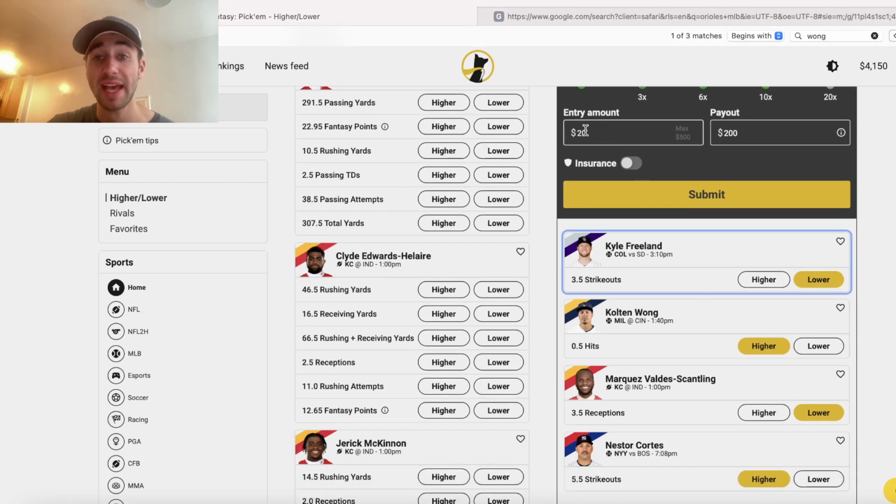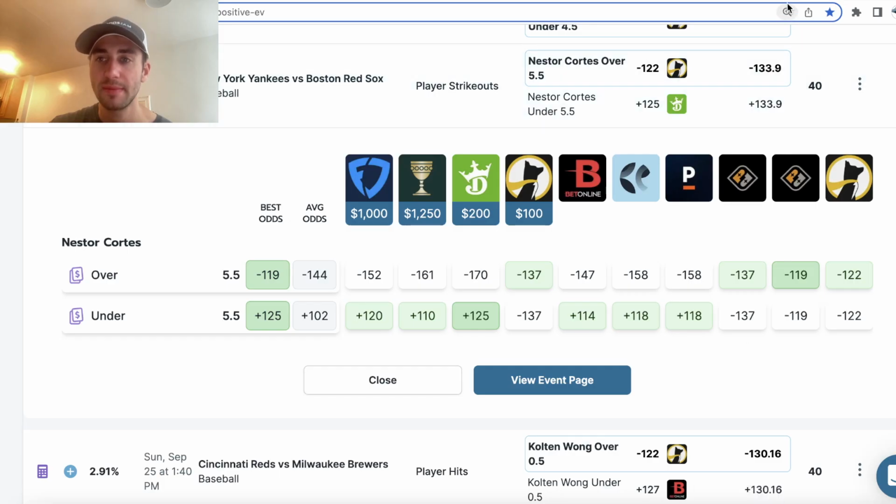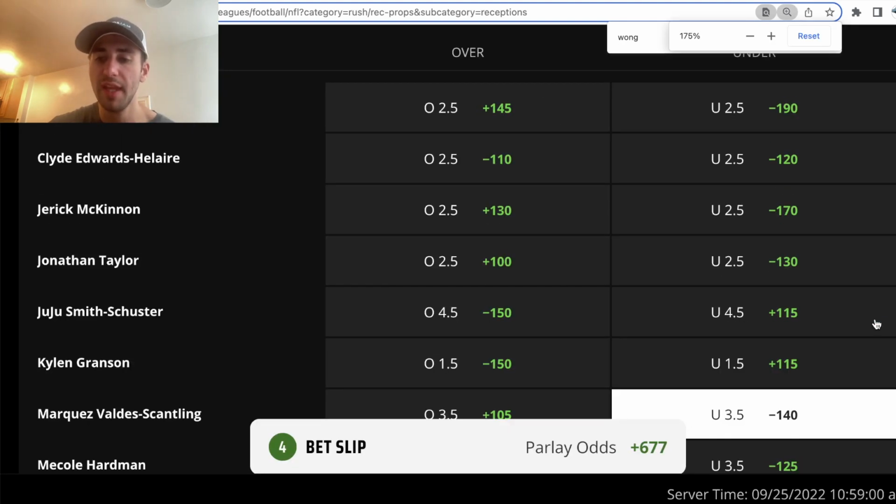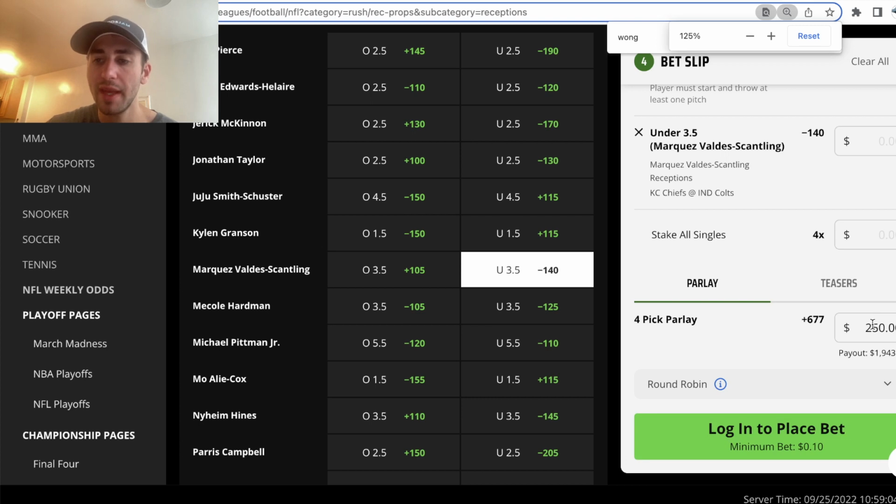So the first 4 picks I have as an example, and we're just going to do 4 picks because the last one is a bit complicated, is we're getting on Underdog Fantasy for Kyle Freeland, under 3.5 strikeouts, Colton Wong, over half of a hit, Scantling, under 3.5 receptions, Cortez, over 5.5. We're getting 250 to win 2,500. On DraftKings, kind of as a counter, or as a sense of what the line should be set at, we're only getting 250 to win 1,900. 1943, right? That would be our payout on DraftKings. So on Underdog Fantasy, our payout's like 25% higher for a 4-pick entry.